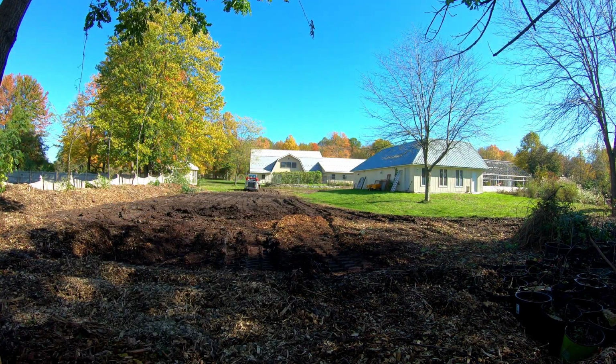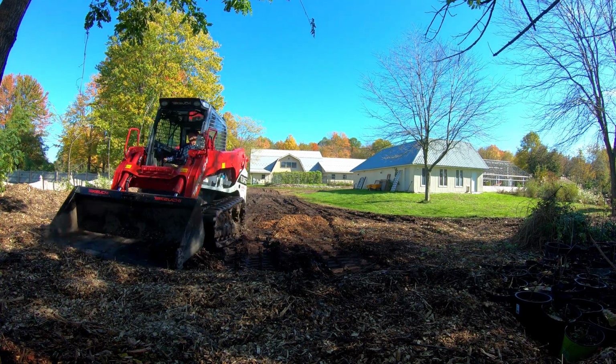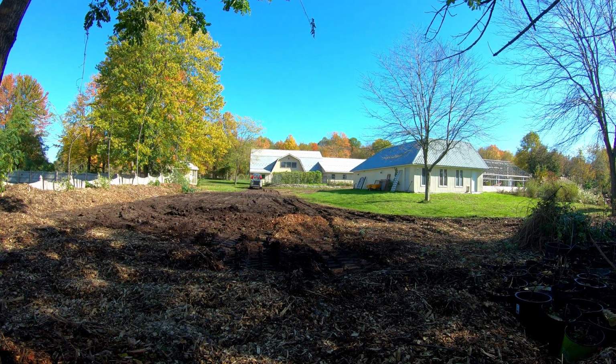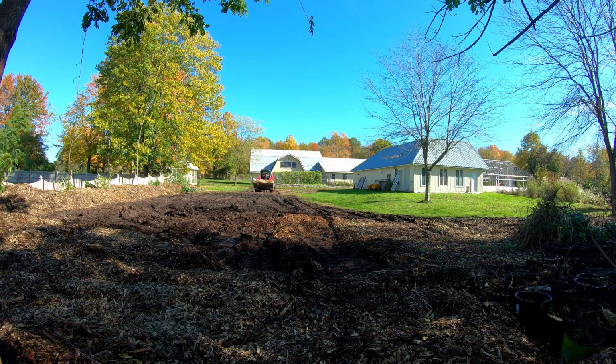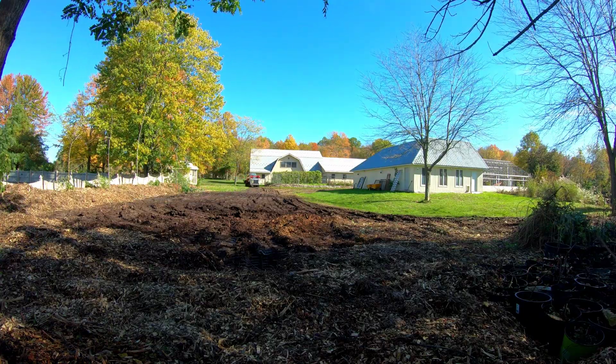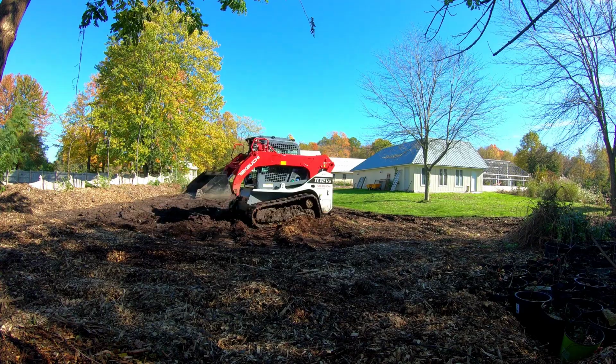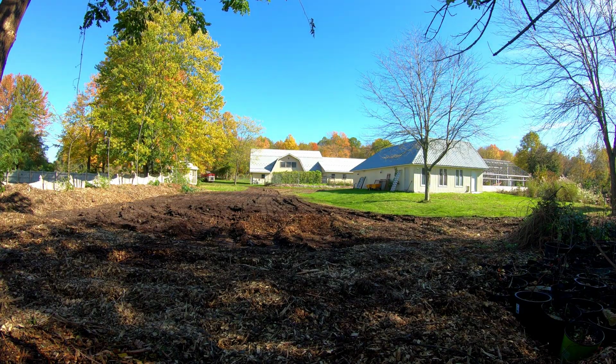So right now I'm getting some more wood chips and just spreading them out over the area where the plants were planted down in here and getting ready to heal in a variety of different plants. So we'll be healing in elderberry plants, female persimmon trees, and some black currants as well, and I'll be starting some hardwood cuttings.